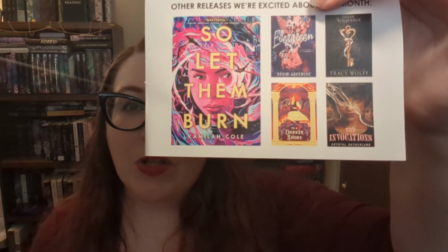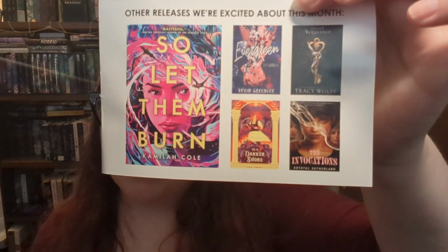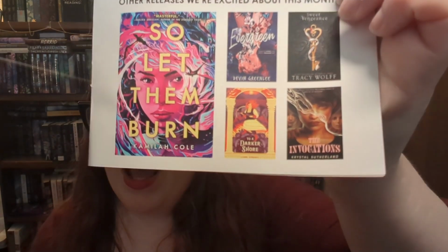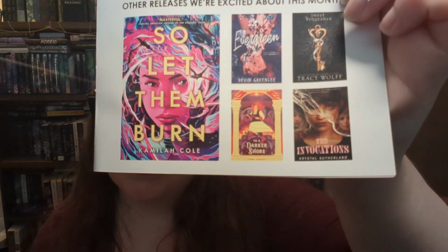And those are So Let Them Burn, Evergreen, To a Darker Shore, Sweet Vengeance, and lastly, The Invocations. So that's it for our newsletter. I will show the comparison between the OwlCrate cover and the original cover after I reveal the book.